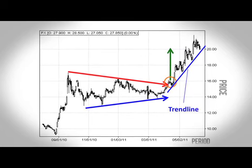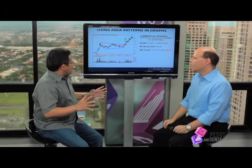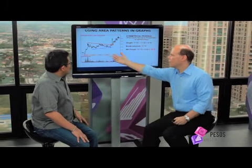Kumbaga, titignan mo, halos 6 na buwan or mga 8 buwan lang yan na nandun sa pattern na yun. Kumbaga, another way to look at it is, instead of buying this and holding this for such a long time, if you only bought it here, mabilisan talaga. Doon talaga yung mabilisang kita mo. Parang 4 na piso ka kaagad ang kinita mo doon. Wala pang mga 3 buwan.